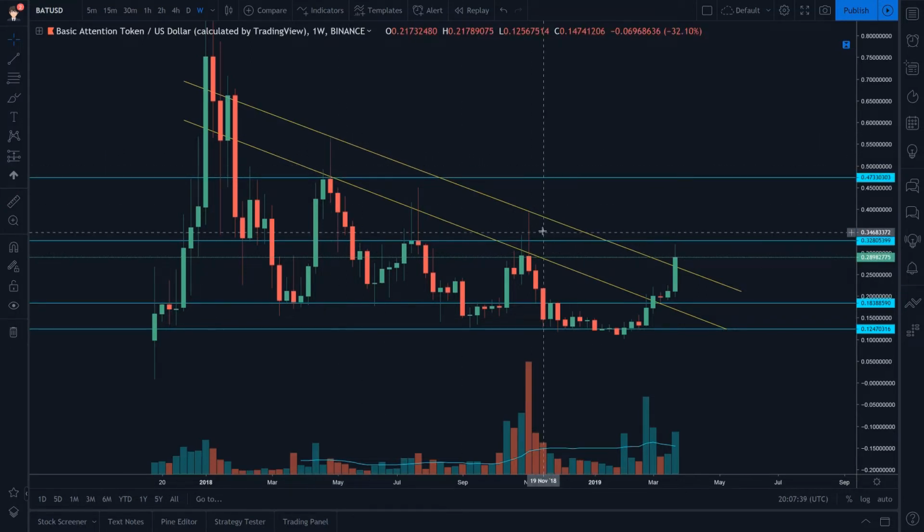You see these huge rejections we get here, so you just take your trend line, move it parallel to the wick, and that will give you your trap zone, where you know that at any point in the zone price could reverse. So breaking out of this is very significant. You can see the volume this week is almost double what it was last week. Very good signs here, very bullish signs on BAT.